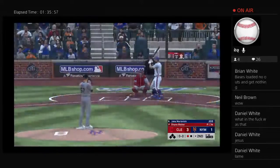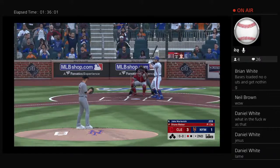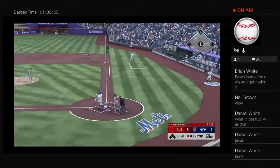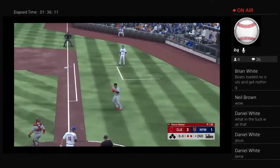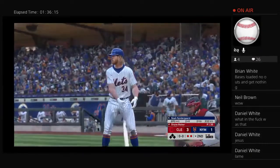Next for the Mets, Jake Marisnick. Here's the first pitch to him. Popped up, and Santana able to stay with it here for out number 2. So bases are empty here with 2 gone.